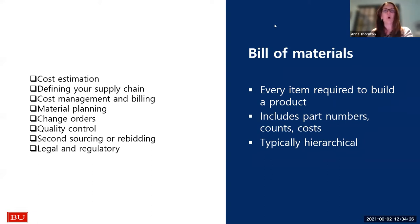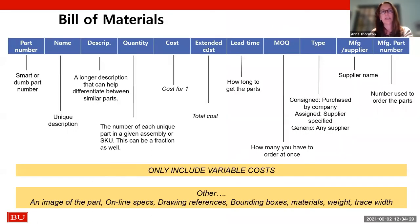So that bill of materials has a whole bunch of stuff in it, including a part name, a description, a quantity, cost, extended cost, lead time, MOQ, your minimum order quantity, and what type it is. This is a really important detail to know when you're doing your bill of materials: the difference between consigned, assigned, and generic. This says basically whether or not your factory can replace it. So if I say Loctite and I call it generic, it means that supplier can use any equivalent Loctite. If it's assigned, it says you have to use this specific Loctite 707D or whatever it is. You have to use that and you cannot change it.